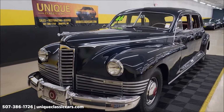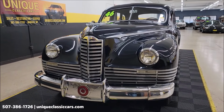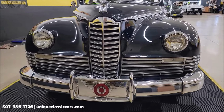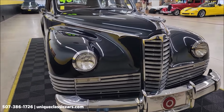You Packard experts can go ahead and chime in down in the comments. Love to hear from you on this one. It's not like we have a lot of these that come through here at Unique Classic Cars. Let's take a look at the chrome. Bright work up front, headlight surrounds. What a great looking grille and styling up front. Classic 40s look, no doubt about that.